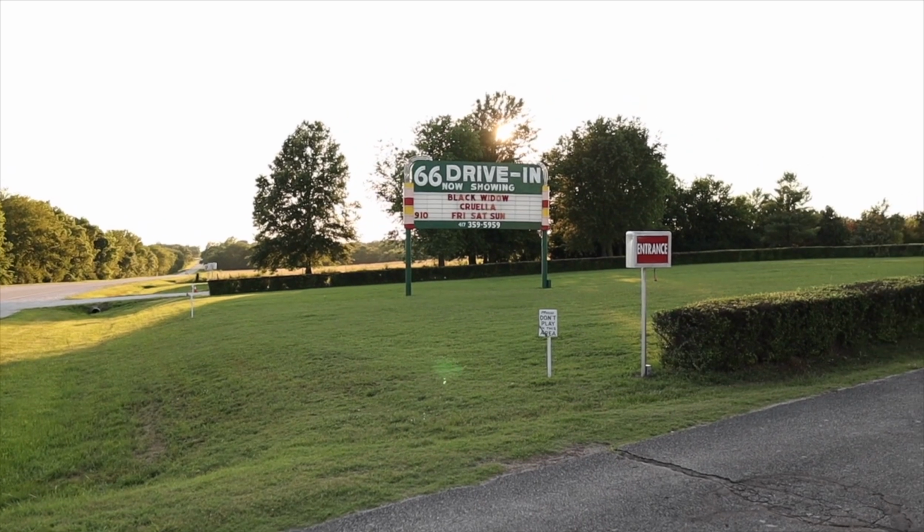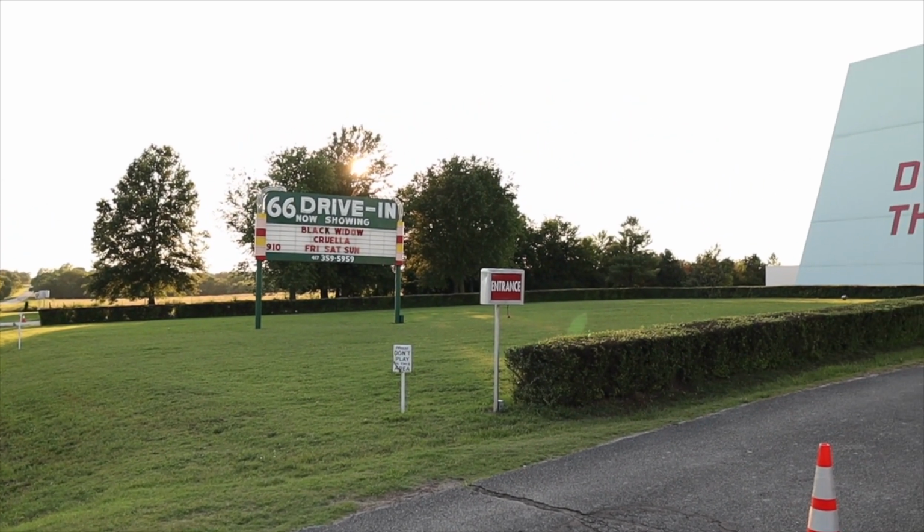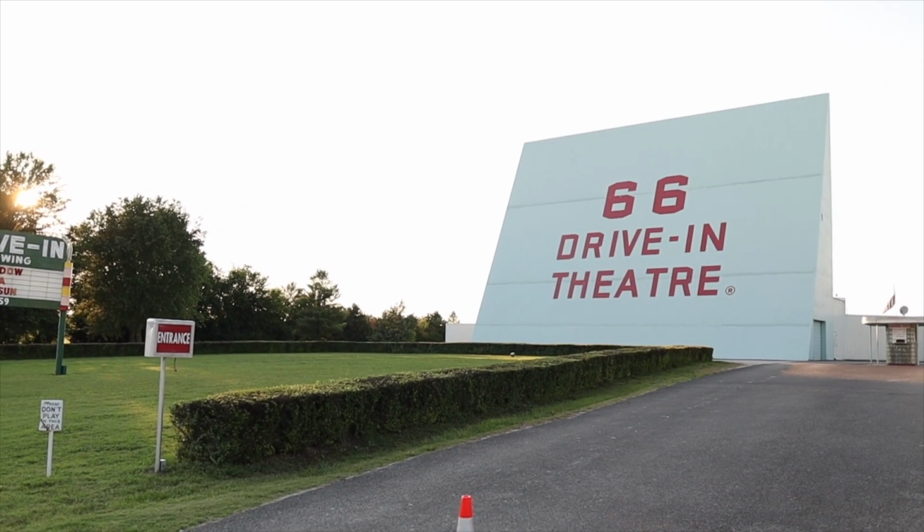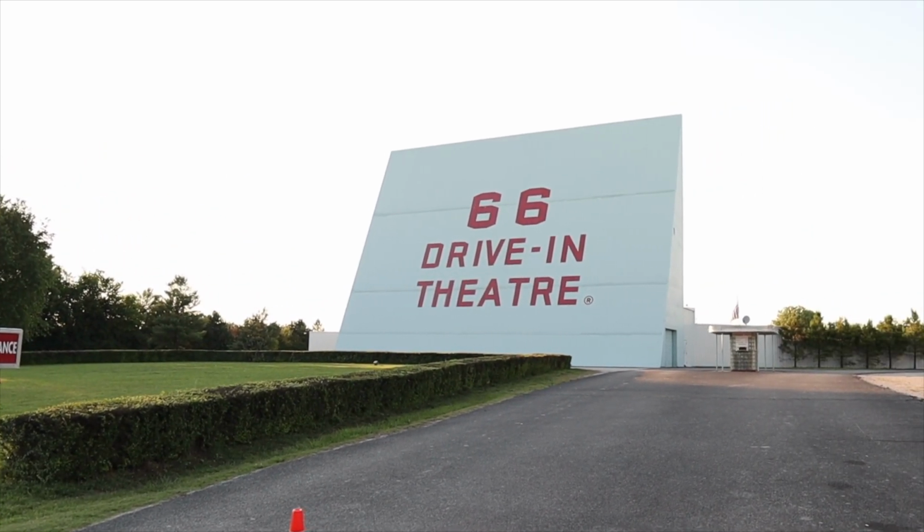So you pull the car up there, you turn your radio onto a specific channel, and you listen to the movie through your radio, and you watch it on this gigantic screen. And you take lawn chairs out there. If you have a pickup truck, you can back your truck up there and make a little bed in the bed of the truck. Check out the movie. It's definitely a really fun thing to take the family to do, and something that me and my family really enjoy about the area.